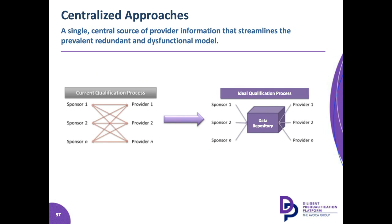So at Avoca, we envisioned this kind of centralized approach, right? This is the system on the left that we see prevalent in the industry today, and it's really redundant, a bit convoluted and inefficient. We see the opportunity to create a centralized process, an ideal qualification process, where there's one place to put information in a standardized manner, where people can all pull from. As opposed to doing this redundant model, it frees up the focus for the things that matter and the value-added activities, as opposed to just the administrative work of pushing questionnaires back and forth.